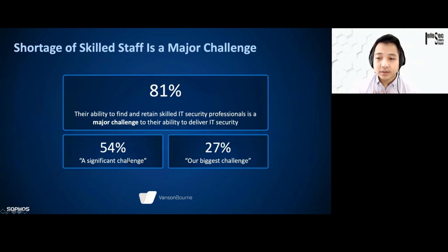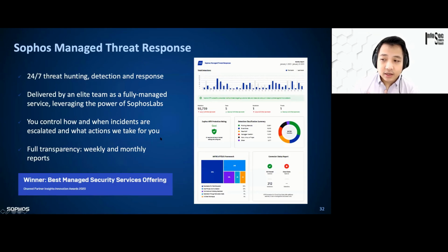on their endpoints. Another thing is, of course, this might require a certain level of skill set. So if you don't have that capability in your organization, let's say your organization is very lean with a small IT team, you can outsource this proactive threat hunting capability to something called managed threat response.